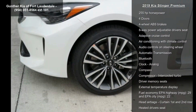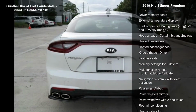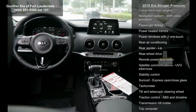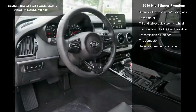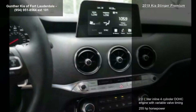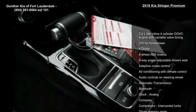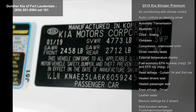Enjoy these notable features: 2.0-liter inline four-cylinder DOHC engine with variable valve timing, 255 horsepower, 4 doors, 4-wheel ABS brakes, 8-way power adjustable driver's seat, adaptive cruise control, air conditioning with climate control, audio controls on steering wheel and automatic transmission. If you are looking for a new car, this might be the one.